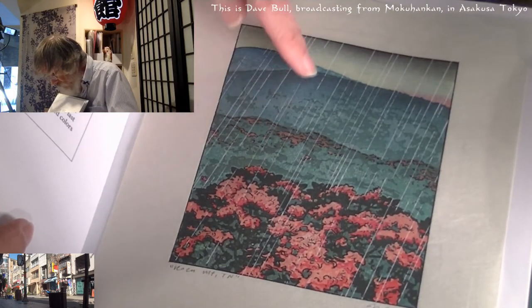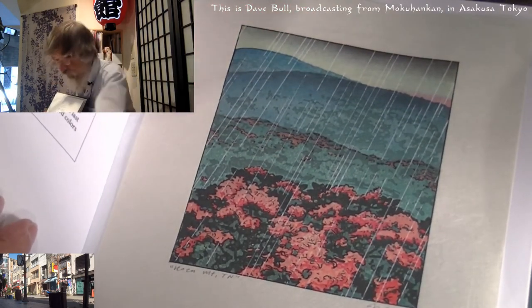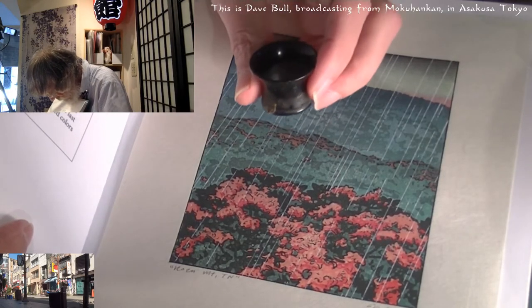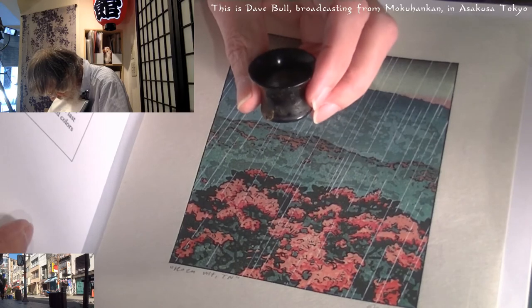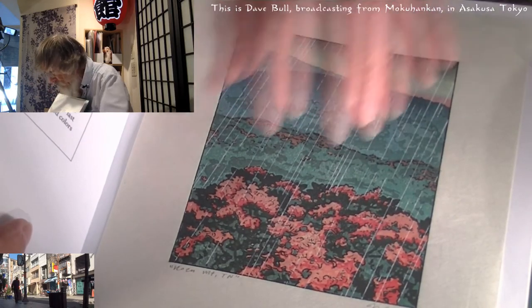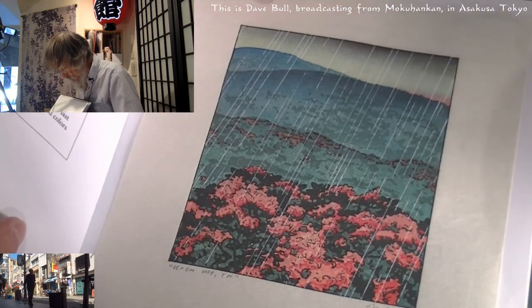The rain here, it looks like John hasn't carved it out. It looks like he's done this with, it might be gofun powder, it might be mica powder. It looks like it might be mica powder. I don't know. We'd have to ask him for sure. And the white here is printed on top.